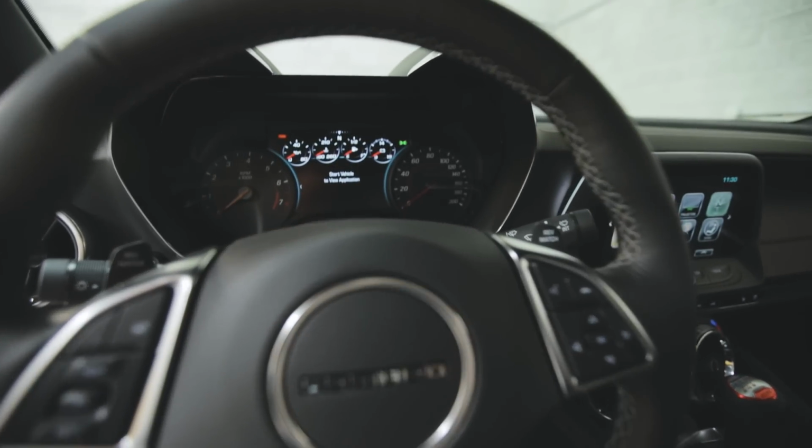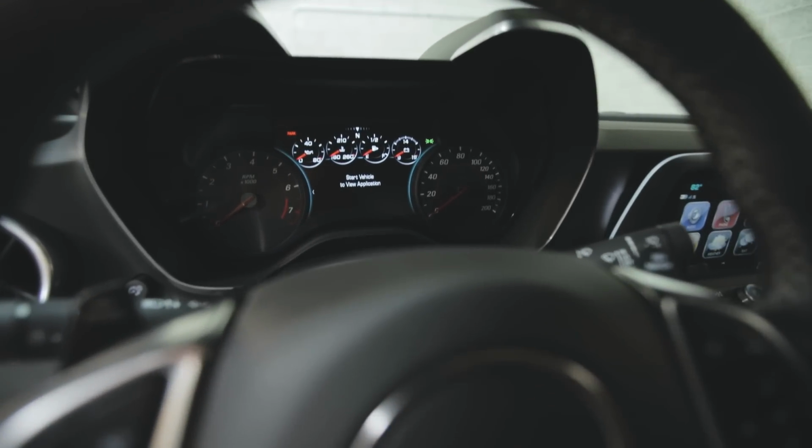The important stuff, like the speedometer, is easy to read. You have big analog gauges. You have a head-up display that's configurable. All the important controls, steering wheel, shifter, clutch, pedals, all fall to hand and foot really easily. The drive mode selection stuff's really easy to use.